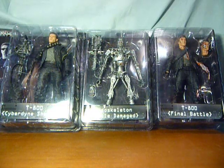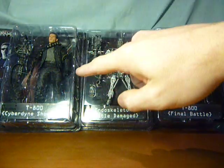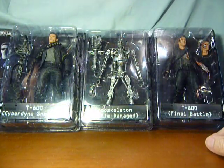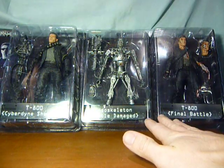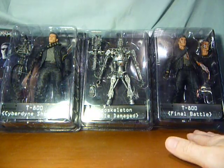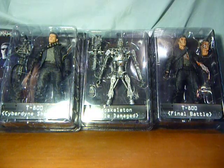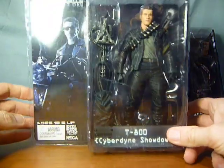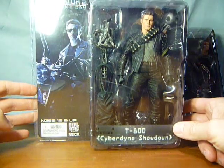But anyway, from what I'm calling series 2, we have 3 figures: the T800 Cyberdyne Showdown, the Endoskeleton Battle Damaged, and the T800 Final Battle. Now these two, the Endoskeleton Battle Damaged and the T800 Final Battle, you will have no problem whatsoever finding them, to be honest. Quite easy to get hold of. The one that's going to cause you the biggest problem of all is this fella here, the Cyberdyne Showdown T800, and I can understand why.